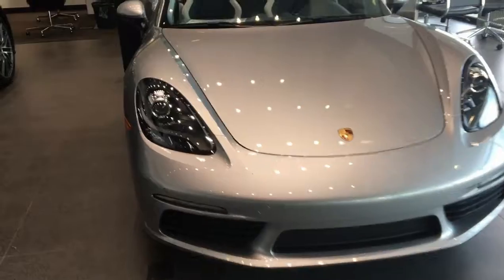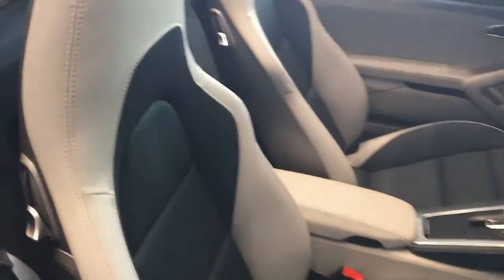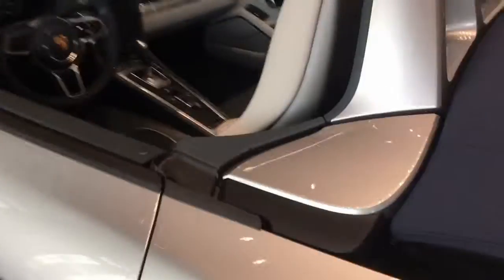Alright guys, look at this absolutely gorgeous Porsche 718 Boxster. Finished in silver with the two-tone black and white interior. It's a very nice spec, very subtle. So yeah, now let's hop into the 718.